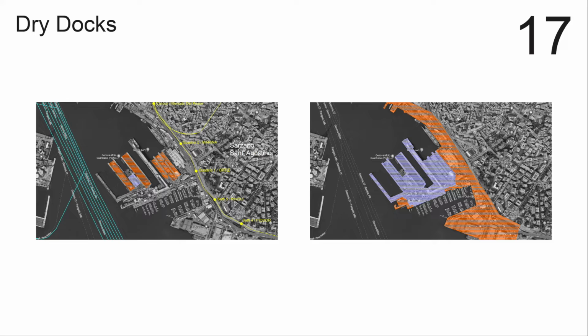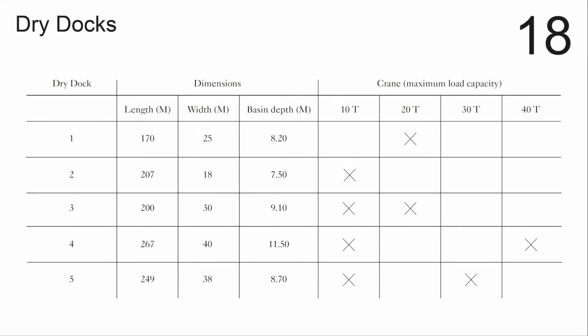On the right, you can see that the location of the dry docks is mostly managed by the company Ente Bacini, marked in purple. The dry docks all have different measurements for different purposes. One of the dry docks, dry dock number 1, even has a roof to lift over a ship. The dry dock number 4 is the biggest of them all, with a total length of 267 meters. It can lift a capacity over 40 tons.